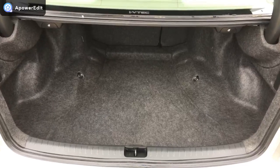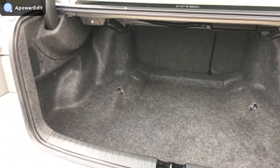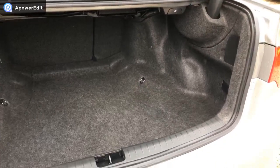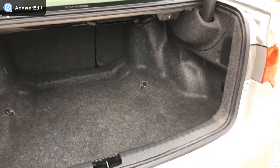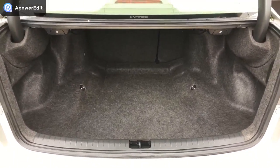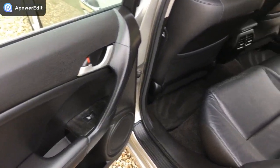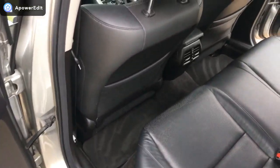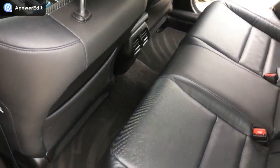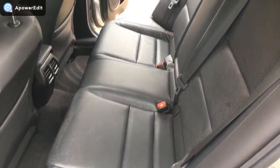Coming to the boot area, beautifully finished off inside, as you'd expect from Honda. Big boot as well. You can drop the seats down on a 60/40 fold as well, but it really is, again, kept in lovely condition. Coming to the back of the car, the interior matches the exterior, and it's been kept in just stunning condition back here. It really is a full set of original Honda mats. The leather work in the back has been given minimal use.